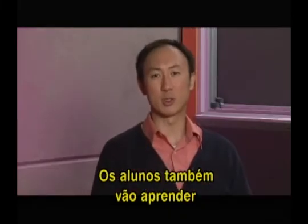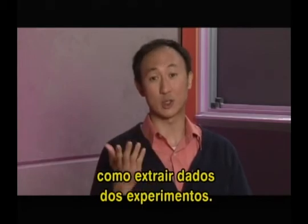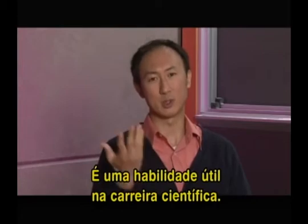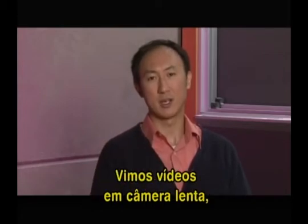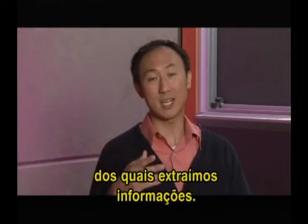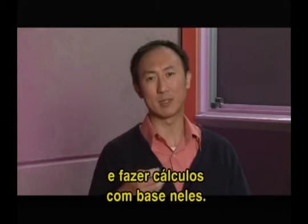One other thing the students will learn is how to use real experiments and extract data from that. And that's a useful skill they'll use in their scientific careers. We had examples of high-speed video where we've taken data from the video, and the students will have to think about what this data means and be able to calculate things based on this data.